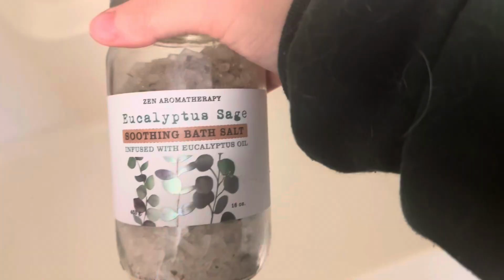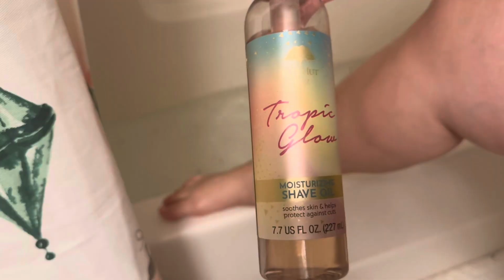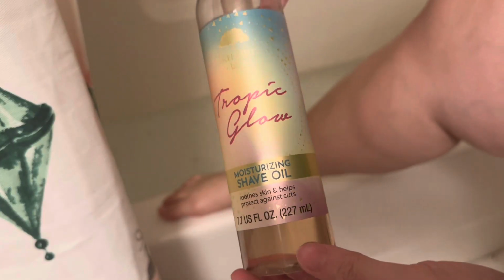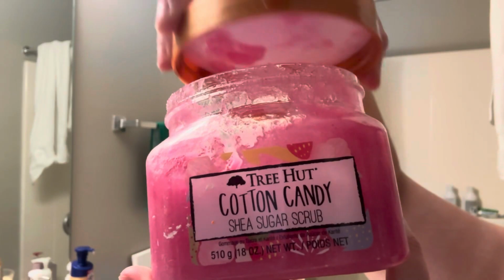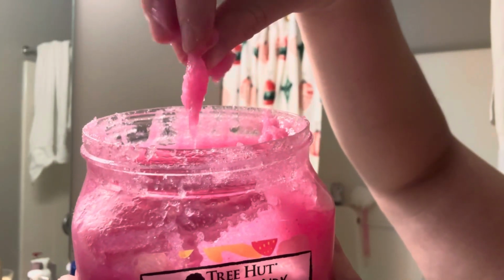I am going to start with taking a bath really quickly and exfoliating, shaving, all that fun stuff. So let's go do that. To begin, I am drawing my eucalyptus sage bath, just getting that all prepped and ready while I shave my legs with the Tropic Glow and get started on that. And I also do some exfoliating with the cotton candy exfoliant from Tree Hut.